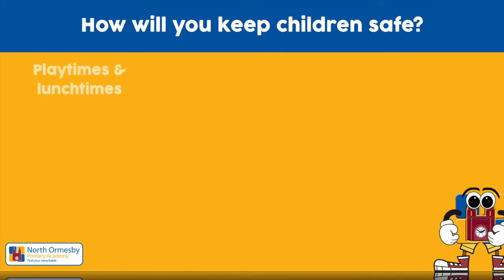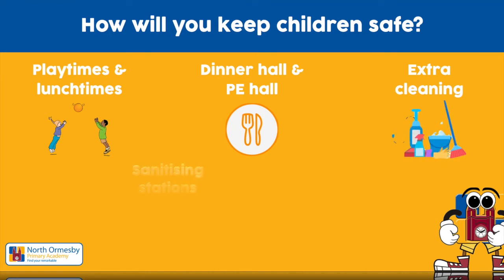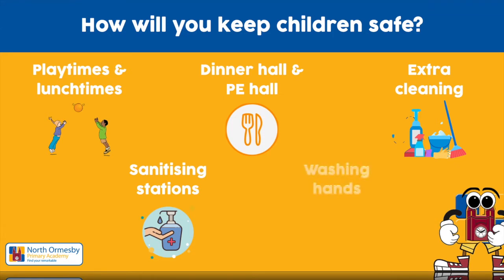Each phase will have its own area for playtimes and lunchtimes, and these times will be staggered so there's no risk of mixing whatsoever. We'll be using the dinner hall and the PE hall to make this happen. Our cleaning team will continue to do extra cleaning around school. There'll be someone in on the lunchtime as well as a team after school. Each classroom or learning area will have its own sanitising stations, and we've added some extra permanent wall dispensers, and children of course will be asked to regularly wash their hands more than often throughout the day.